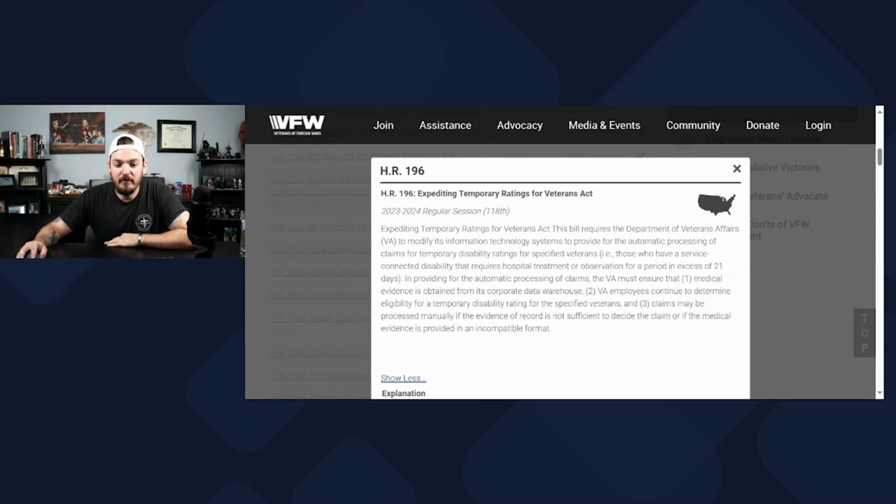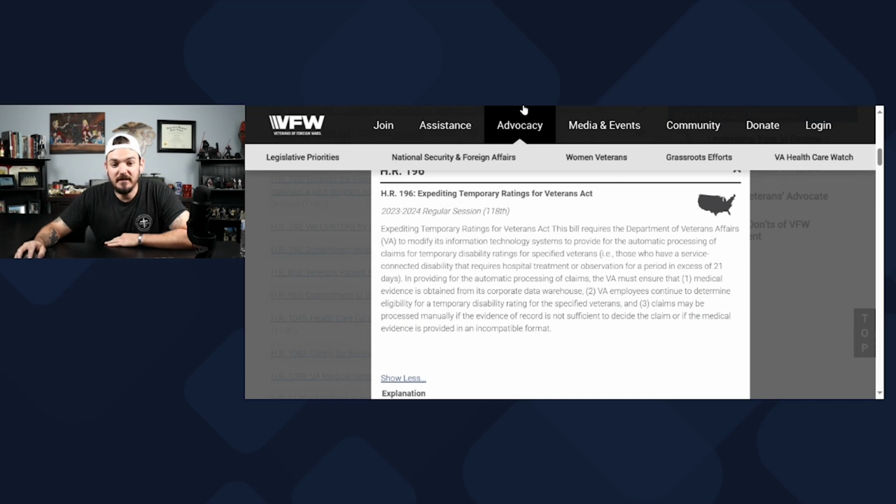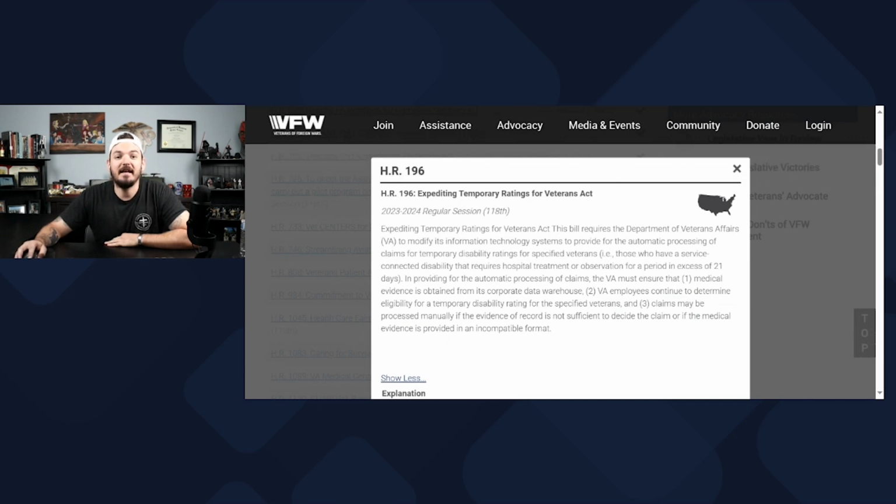So 1, medical evidence is obtained from the corporate data warehouse. 2, VA employees continue to determine eligibility. And 3, claims may be processed manually if the evidence of record is not sufficient to decide the claim. So it's essentially acting as a support base for those veterans who are absolutely in need of that temporary 100% VA disability rating.